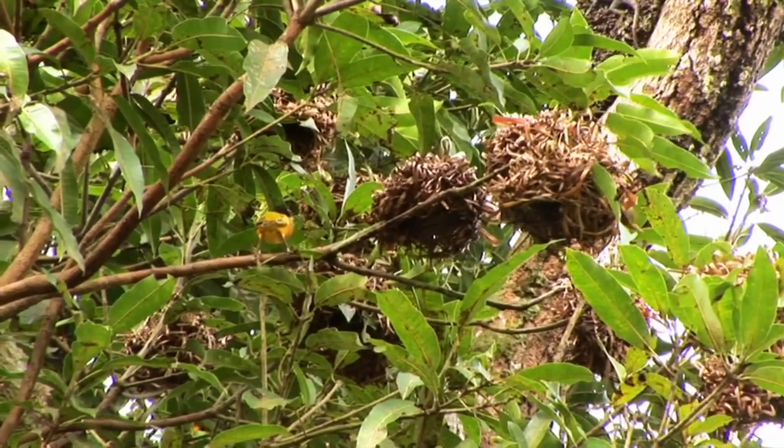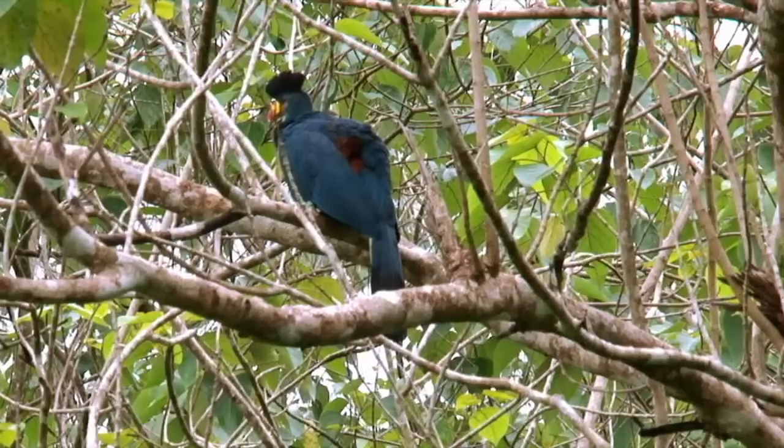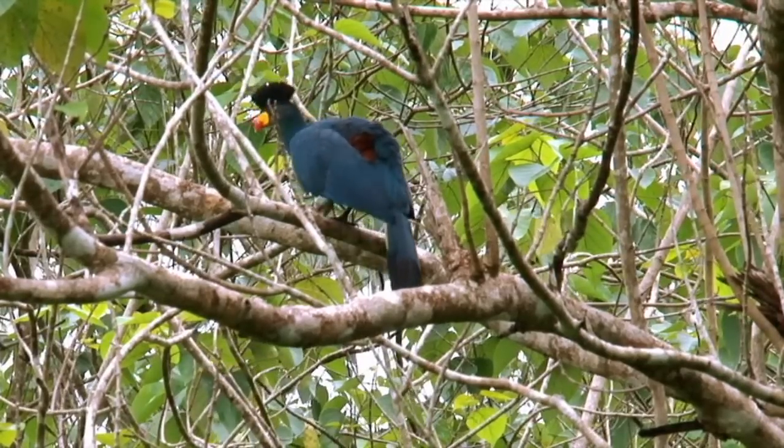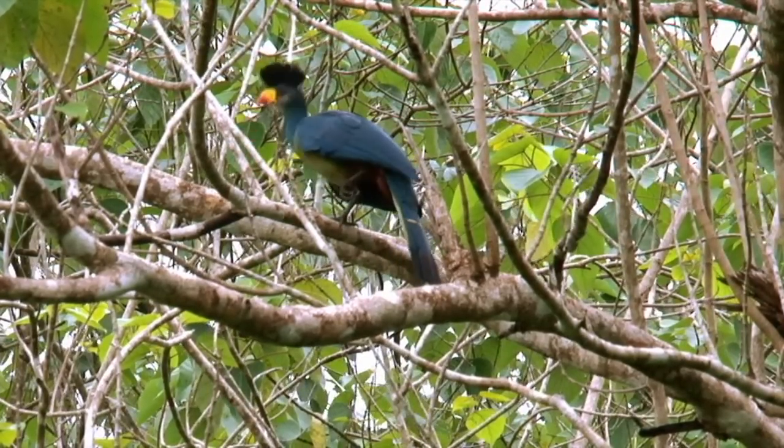The bird fauna is rich. An impressive 630 bird species are on offer. One of the most famous is the colorful blue turaco, a very rare and exotic species.